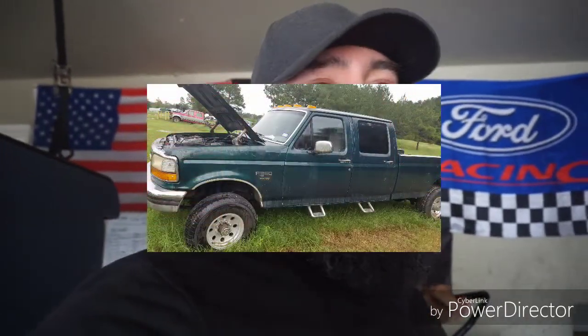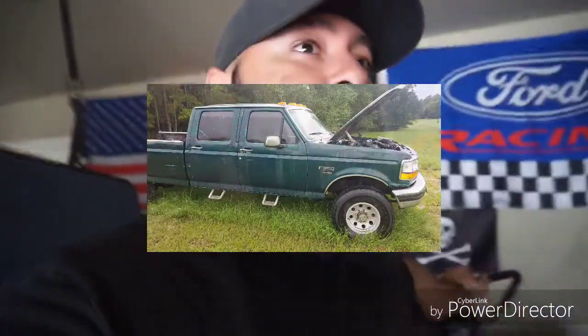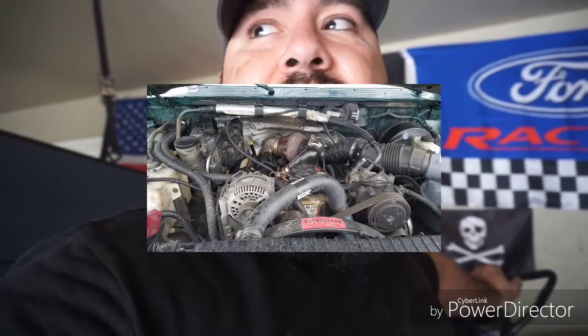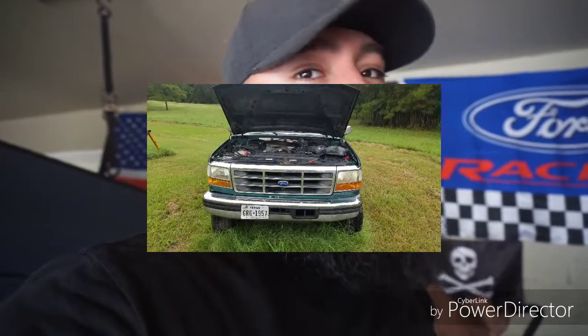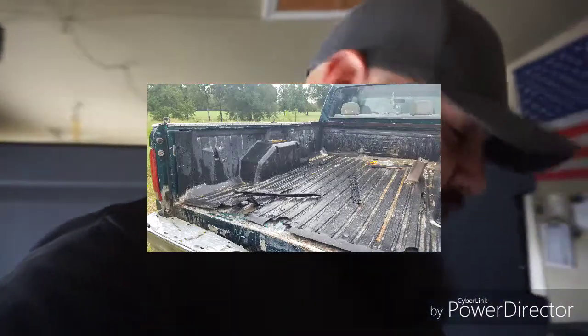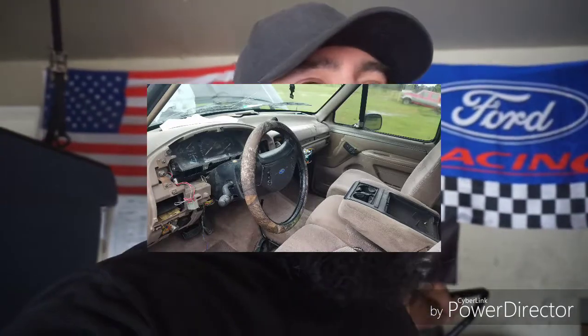It's a '95 F350 quad cab, or should I say crew cab, long bed, 4x4. And the reason why I got this truck, actually I'm keeping this one, is because there was a guy on YouTube that kind of inspired me a little bit more to come on with this project. I've been trying to get this truck for maybe 2 years already, and I had to have the right price and the right shape and everything. His name is Moose.